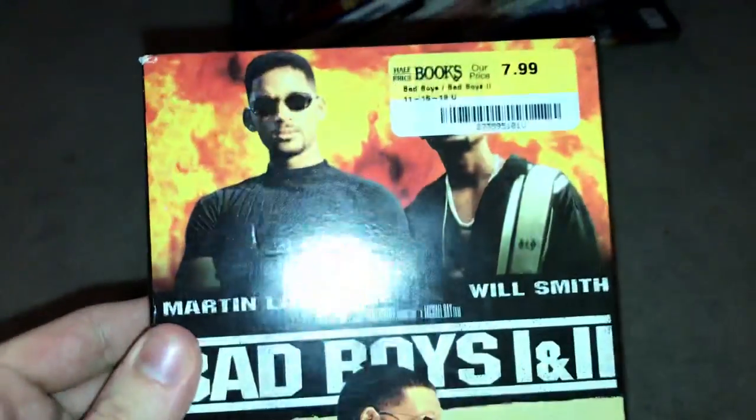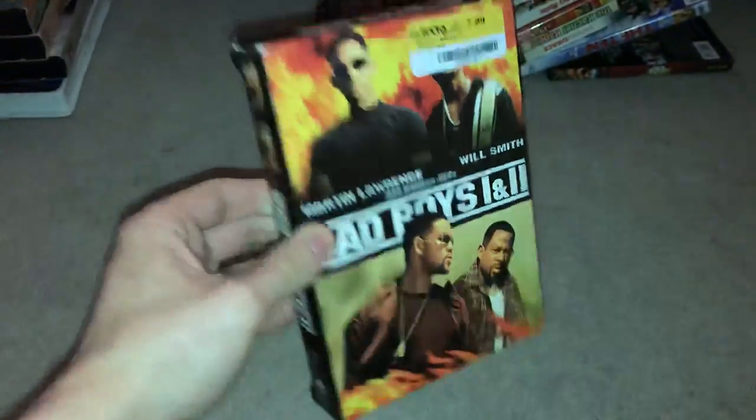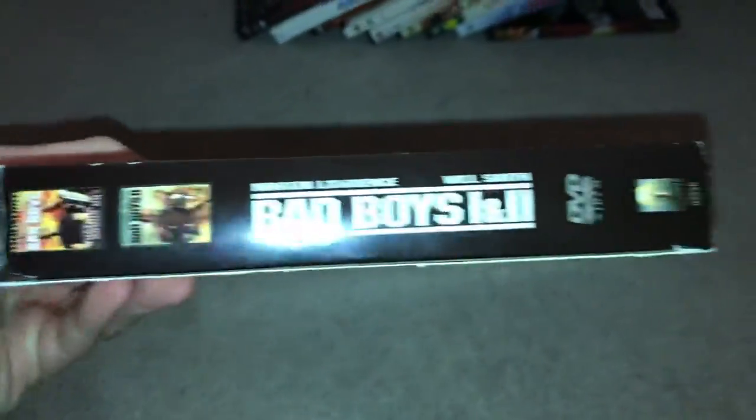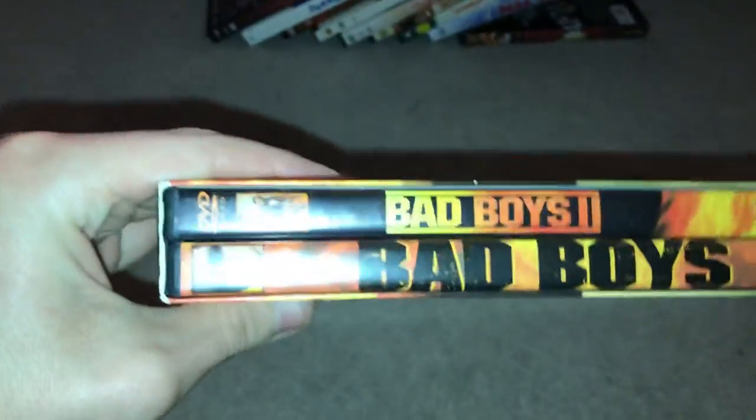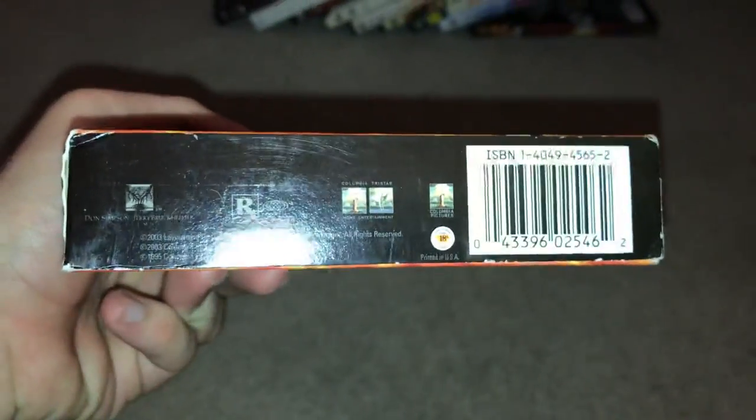Now let's get on to the DVDs, which I will point out which are the two that come from Dollar Tree. But for the rest, if I don't say anything, then it'll be Half Price Books. And this first one is a two DVD set. Both of these movies I've been wanting to see for a while. Now I finally got them.